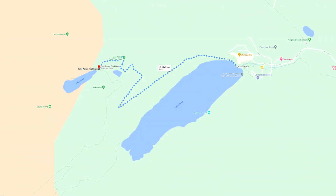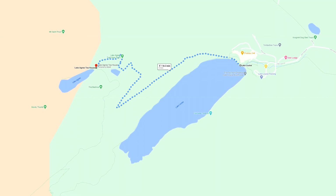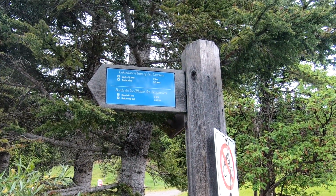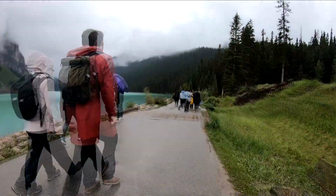It is here that we decided to do a hike, and the destination was at least the Lake Agnes Tea House, and maybe the Beehive. We start off at the Fairmont Hotel and head out along the shores of the beautiful lake, with plenty of spots to take a photo.